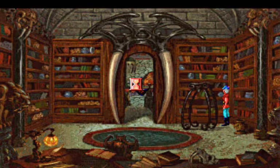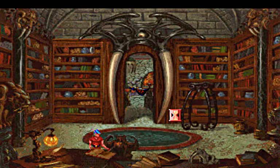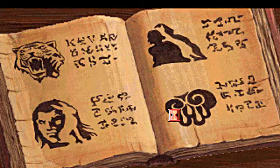Graham can see into Mordak's bedroom through the open doorway. Through the open doorway, Graham can see the wizard lying asleep in his bed. This looks interesting. Graham wonders what the symbols mean.